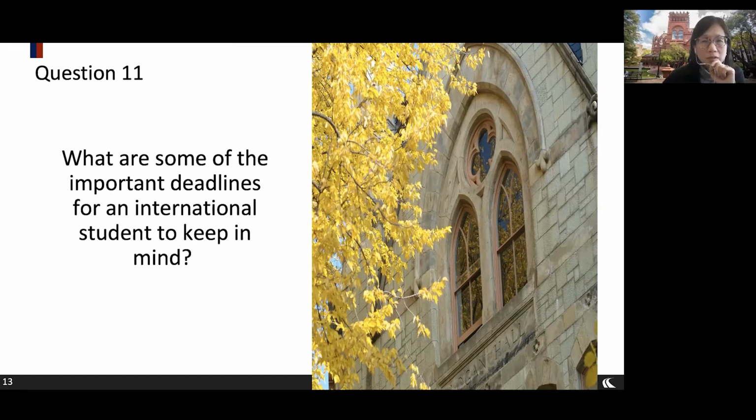There's a question here from Julia. Can you get OPT while you're waiting for a green card? Yes. So before your status change, the last step for the green card is I-485. That's the adjustment of your immigration status. Before that happens, you need to have something to enable you to work. And if you are a student, OPT is the best way to enable you to work before you get your green card. But again, because I'm not your immigration attorney, I do not know which stage you are in with your green card. So you want to double check with your immigration attorney, especially if you need to travel.